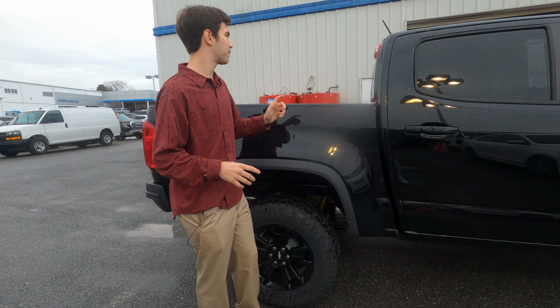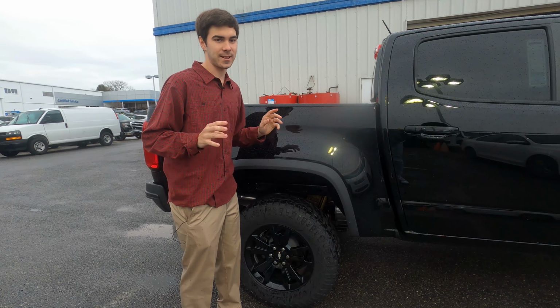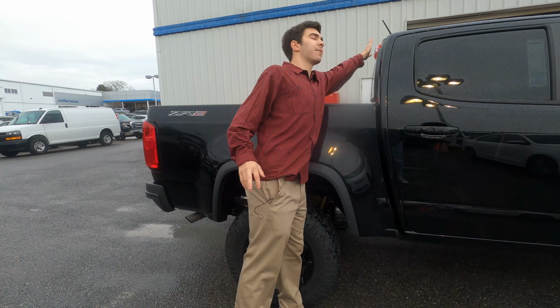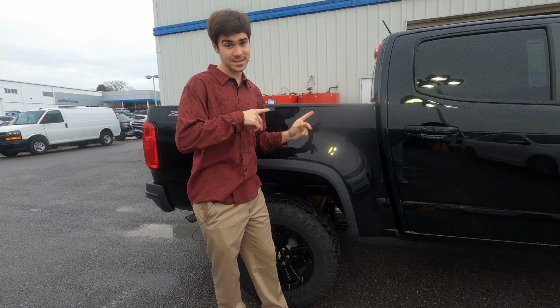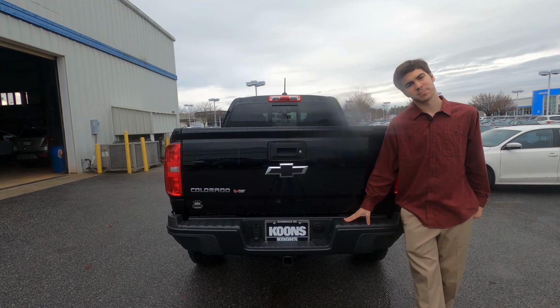Another fun fact is that bar blocks your third brake light. And because of that, they had to add a third brake light into the bar because it is covering this third brake light right here. So just a neat little fact about that bar, if you see it on another ZR2, that is in fact stock. Looking around the back of the Colorado, the story is pretty much the same.